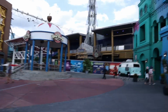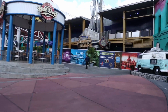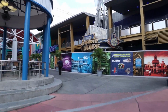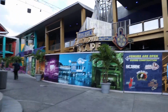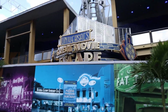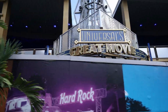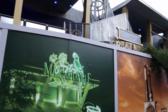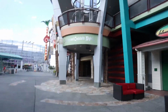So this is Universal's Great Movie Escape. They announced this a while back at the beginning of the summer. There's not been any updates to the exterior facade, and we've been checking on this every visit. It's gonna feature Back to the Future and Jurassic World. If it does well, it might even feature Jaws. But no opening date set. Pass holder discounts will be available, but tickets aren't even out yet. So we will keep you guys covered once that stuff is posted and we find out more information about the escape room.